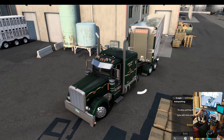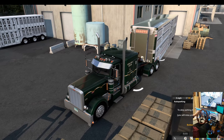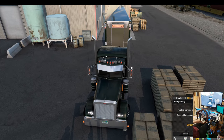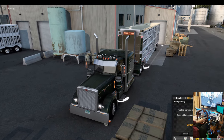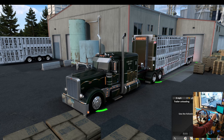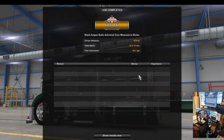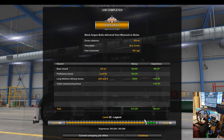Oops. Oh, wanted to go this way a little sooner. My bad. Could have done that perfectly if I'd wanted to. I would have done a better job. There we are. Okay, so yeah, let's get these boys off of here. Oh man, that didn't pay very much for the distance.